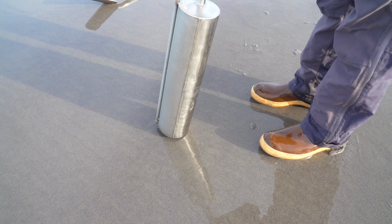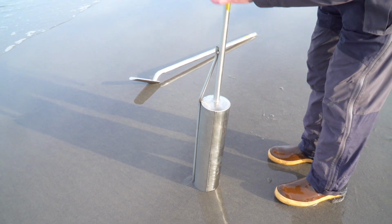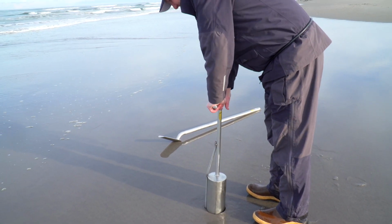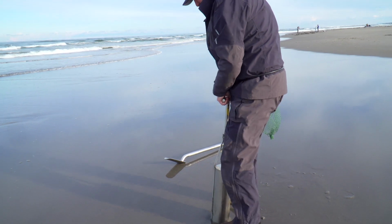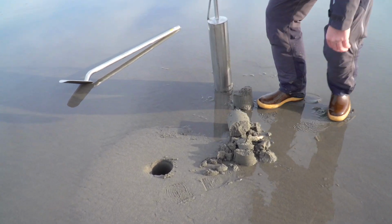So I'm gonna put it to my back. I'm gonna go ahead and mark over the top just like that, slightly create an angle, and then leave it down. I'm gonna get it down a good ways. I'm gonna grab a little hole for a vacuum suction pump, and I'm gonna see if that clam is right there. And there it is.